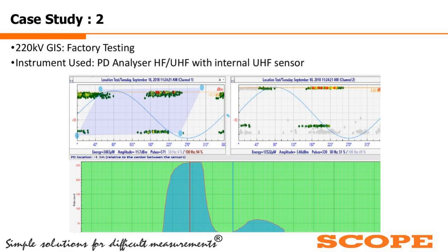So we went over there, did the PD testing, and identified that it was a floating potential kind of partial discharge, and we located the partial discharge accurately: that yes, here there is some nut or something lying over there. They knew it, and they took that GIS out of the supply and checked it, and it was there. So this is how the system looks, this is how the solution is provided, and this is how the solution is seen in practice.